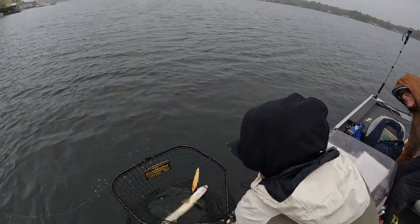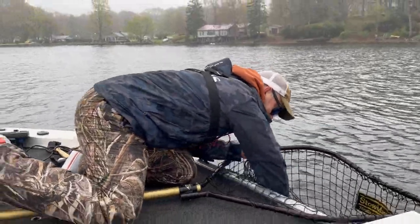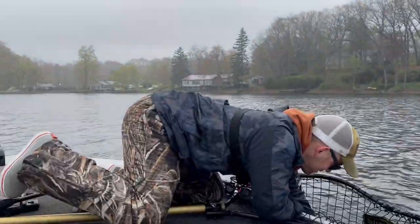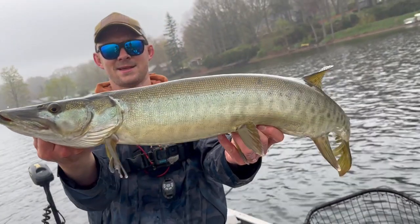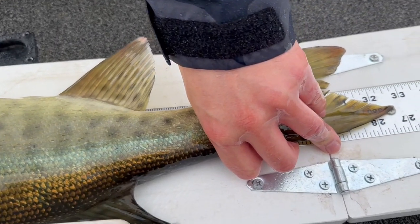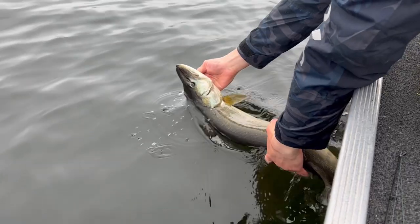He hammered it. We're gonna have here the bump board my dad made for me. John caught a little pike, and now we get our first musky. Not real big, but just not a mark on him. Maybe never been caught before. There he goes. Pike and musky, that's what we're here for.